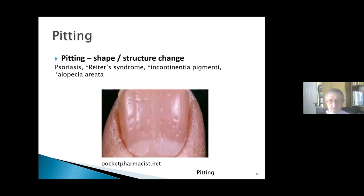Pitting of the nail, and this is something that's particularly dear to my heart because the number of pitted nails I see are probably as many as the number of pitted nails you see. It's also sometimes known as thimbling. For those of you old enough to remember thimbles, when we used to sew things, the surface of the thimble was covered with very minor depressions, wasn't it? And there's a thimbled nail. So you can very clearly see those minor depressions that look as though somebody has just jabbed something in the top layer of it.